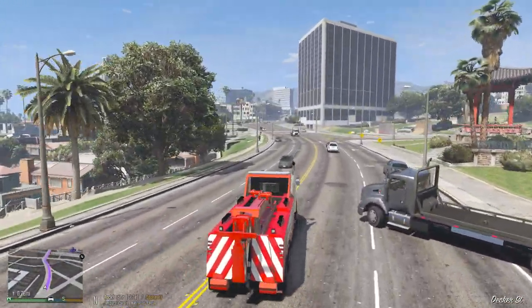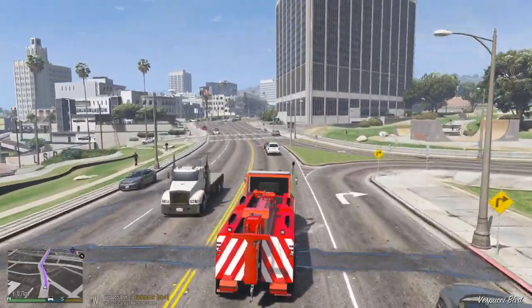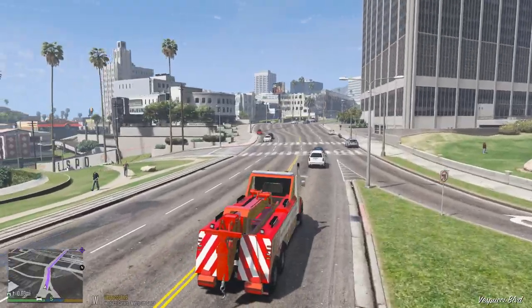Holy crap, what is... I'm about to tow that guy's truck. He don't look like he should be driving right now.